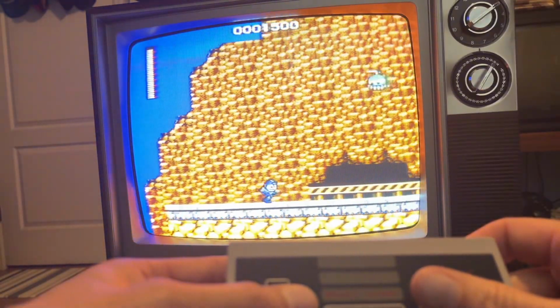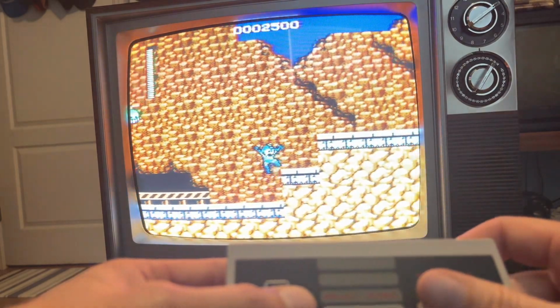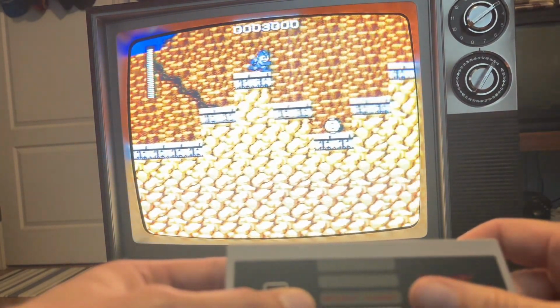I remember how anytime my parents would take me to the local video store, I usually went straight for one of the original Mega Man games, and I remember just how mind-blowing the music was.